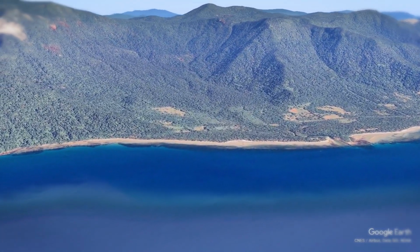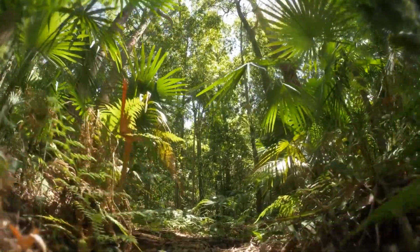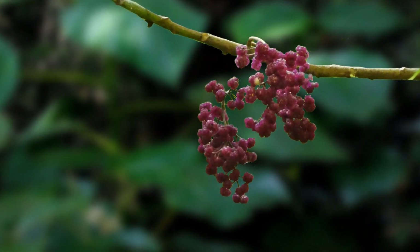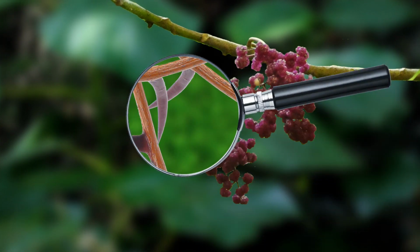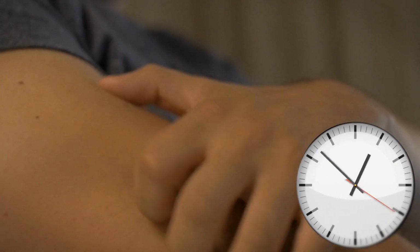Cape Tribulation has one last danger installed for you, and it's not an animal. Out here, even the trees are plotting against visitors. The stinging tree got its name for a reason. If you try to pick one of its beautiful red berries, it'll fight back. Its prickles are like tiny glass shards. The less than pleasant effect on your skin will last for a month.